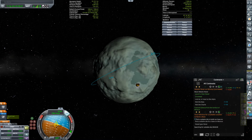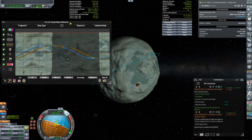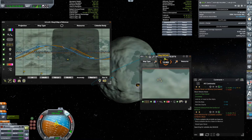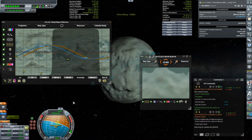Now I do have SCANSat installed. We can bring up a nice map of Minmus here. And you can see here it's actually showing us our orbit, which is really cool. And I should be able to get a zoom in on just that section. Right? And you can see our orbit. The blue is the orbit that's ahead of us, and the orange is the orbit that's behind us. And you can see by how much the orbit shifts as Minmus rotates. So with each orbit, it's going to shift further towards the west. And at some point, this blue one will be enough towards the west that it'll be going over these waypoints. That's when we're going to be at our window. And that's going to be not for a little while.